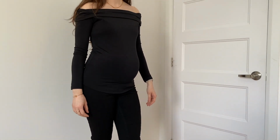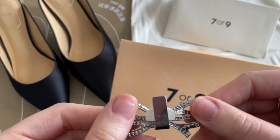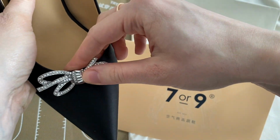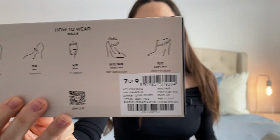Now, I just want to take a moment to show you guys the accessories I did receive and how we can fit them on this particular style of shoe. So the first accessory I went for are these crystal bows. I thought they would look so cute on the front of the shoe, even if we remove the strap. They come in packaging just like this, and the back of the packaging shows you how to wear their different accessories. You can wear them at the front, as a belt over, in the back, as an ankle chain, or as a boot chain. Honestly, the possibilities are endless.